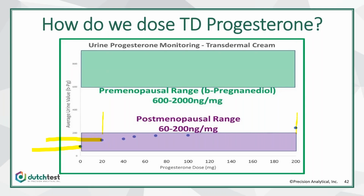When you look at these numbers in saliva, the 20 milligrams has already got you way, way above the premenopausal range. And as you increase the dose to 200, which I wouldn't recommend, then it's skyrocketing even further, right? And I think what's going on at the tissue level is still a pretty perplexing situation.